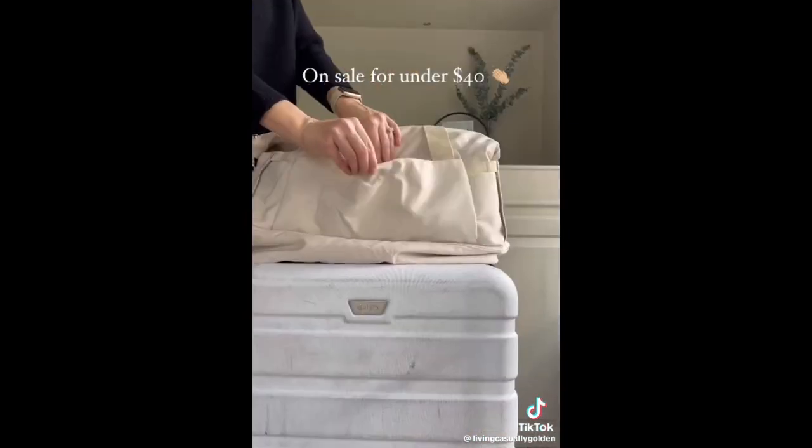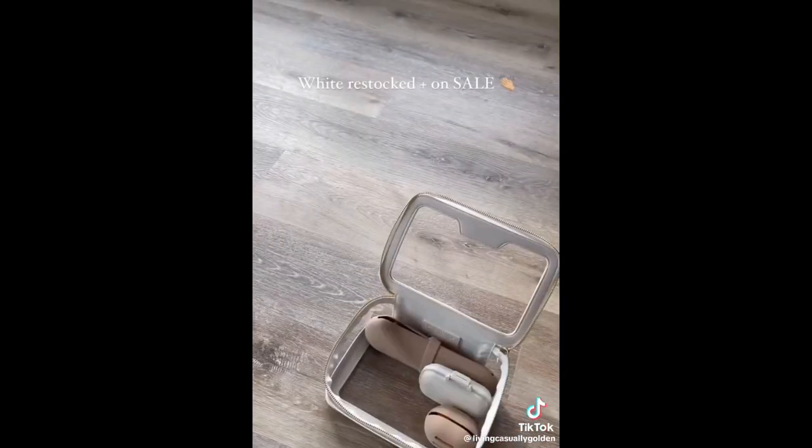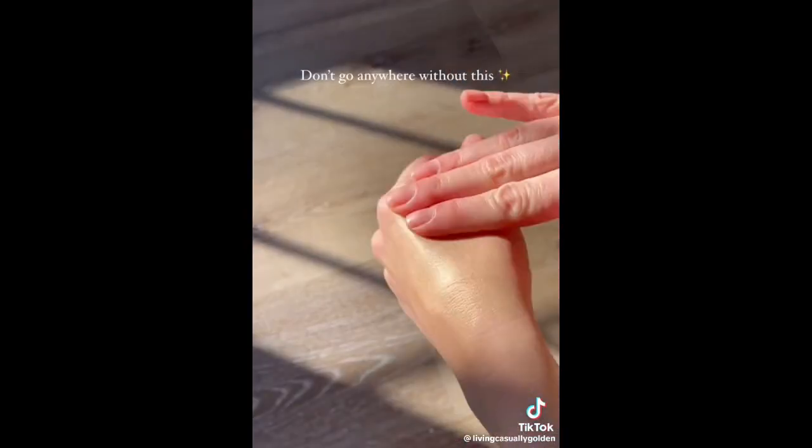This duffel bag has tons of pockets and fits perfectly on your luggage handle. Even has a shoe pocket on the bottom. This little case is so versatile and actually holds quite a bit. If you like to take road trips, this little sauce holder is a game changer. And check out the before and after on this sunscreen.